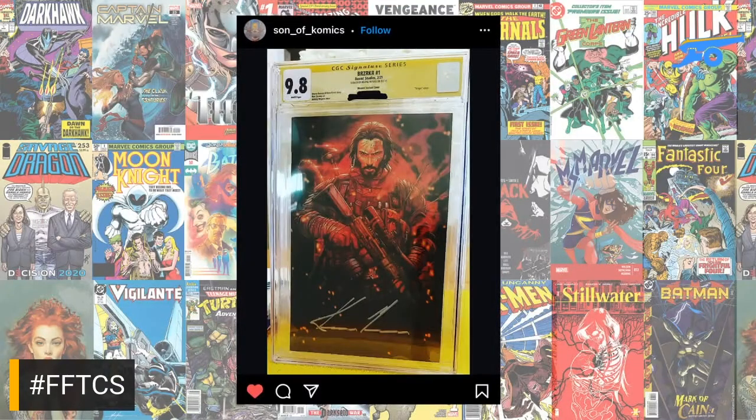Let's be honest. All right, we got Son of Comics with a Berserker 9.8. I do believe it's signed. He or she did not say much about this, actually didn't say anything at all about this book other than the hashtag. But good pickup, guys. Chris, you know this guy right here. Yeah, I think he's in the chat. Hyper Combo Comics. I believe he's another YouTuber. I know he does stuff with Newbie, but check him out. By the way, look at this.